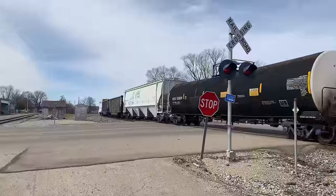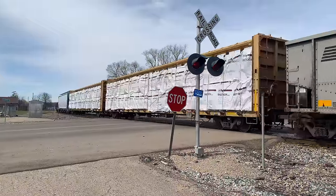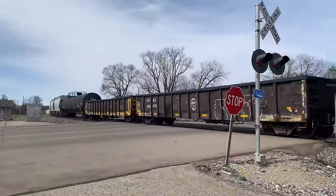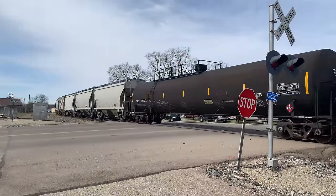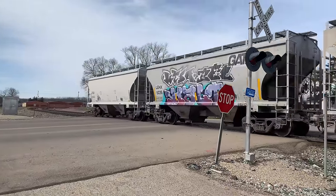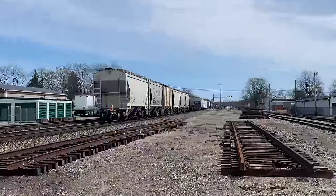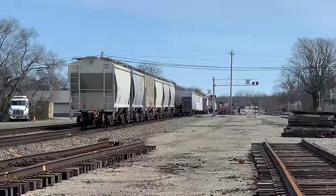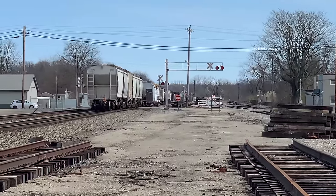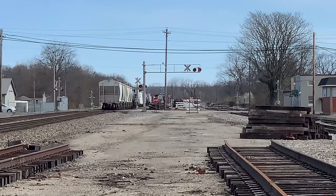Oh, those lights are working. Just barely, they're real dim. I don't know if my camera even picks them up. Go eastbound. They'll be going through Chillicothe about a half hour or so. That second engine was a BNSF. I thought it was one of those Wells Fargo leasing engines. They look just like that.